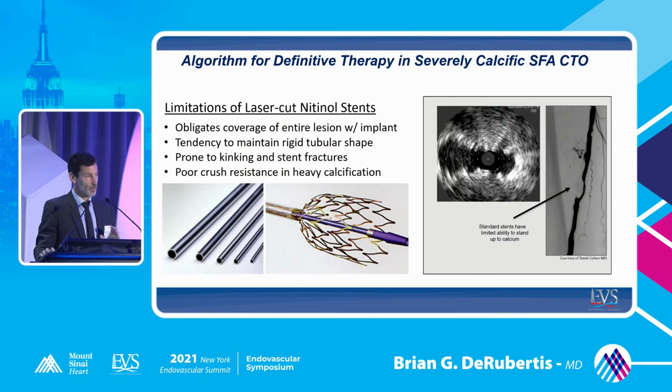Now, the problem with this stent, as well as all laser cut stents, as I alluded to in my discussion of Supera, is that there are properties that come with a stent that's cut out of a laser cut tube that make it a little bit disadvantageous in areas of high torsion or flexibility, or areas that are heavily calcified. So these just simply do not have the same radial force or crush resistance as something like a woven nitinol stent. And you can see this in IVUS images where you have calcium on the outside of your stent, and you see the stent often getting crushed in a sort of oblong shape.